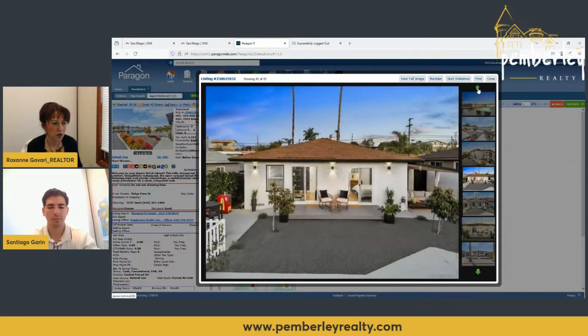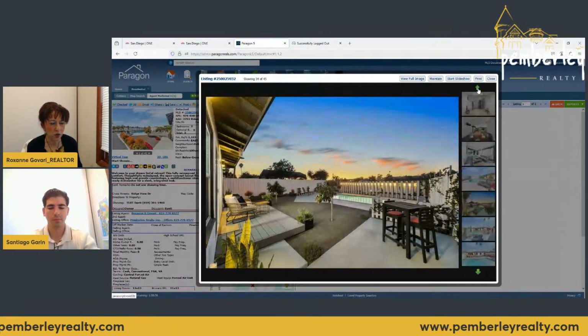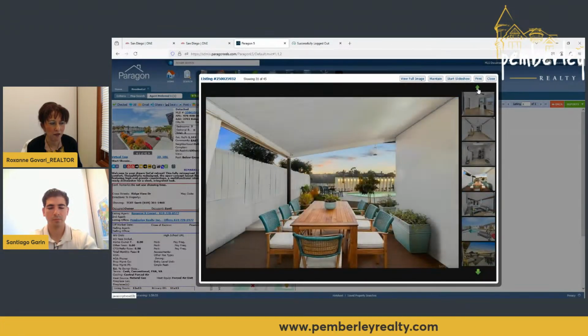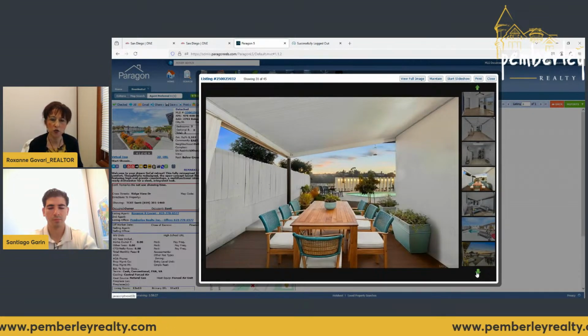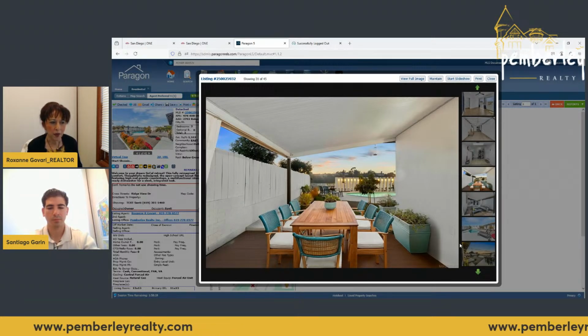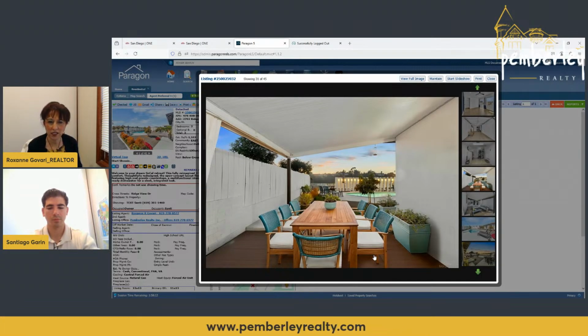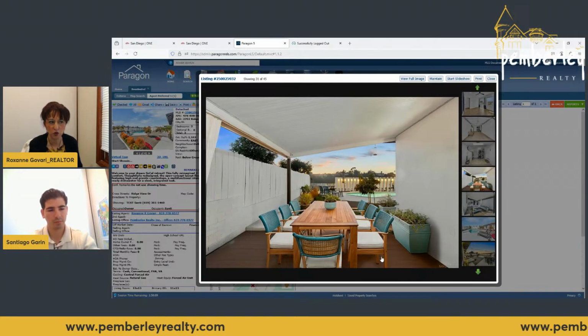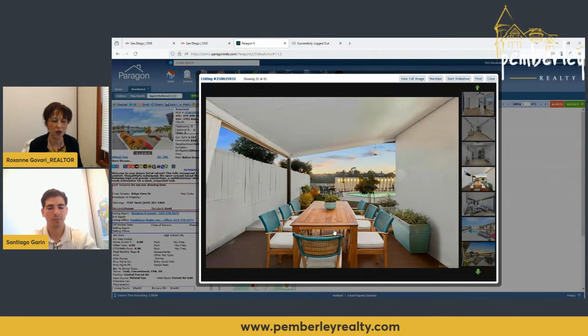And then one that I wanted to also talk about, in addition to all the beautiful scenes that we have of the house, was the use of virtual staging. So in this shot, we're actually showing the patio of the side yard, with how you could entertain. You can actually use the outside to entertain outdoors.